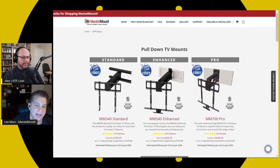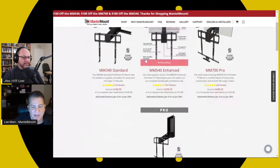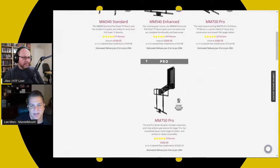And if you want to add tilt in the upper position, you'll get a better mount with all the same features as the 540, just more. I was talking about the thick steel, right? This one has thicker steel and whatnot. So that's really the difference with the 700.